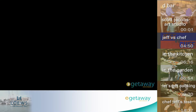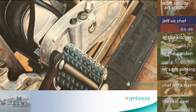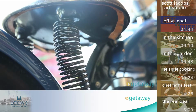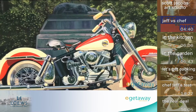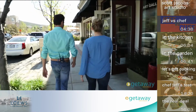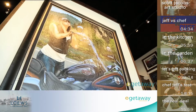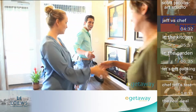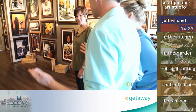We gotta check this out. Come on. Yeah, well, that looks fun. If you're a fan of amazing artwork from a true live American icon highlighting some of the most influential people and brands in American history, you're going to be blown away. And if you've never been a big fan of art, well, you soon will be. The Art Gallery of Scott Jacobs Studio in San Marcos is a must-see here in San Diego.